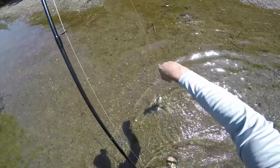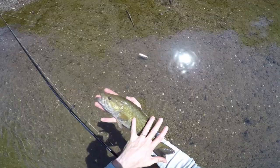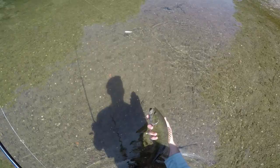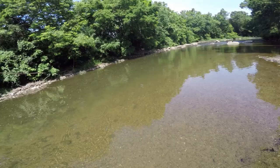Look at this, guys. This is about as good as it gets for a little stream like this. What a beauty. It's about 14 inches. I'd say this is about a 14 inch fish, guys. Let's let this beautiful small creek smallie go. Watch the release, there she goes. I haven't even worked my way into the main hole yet.